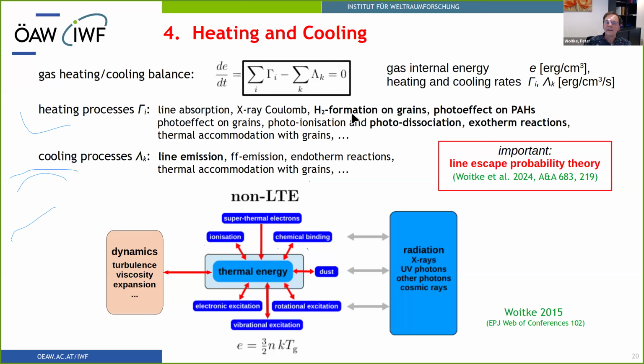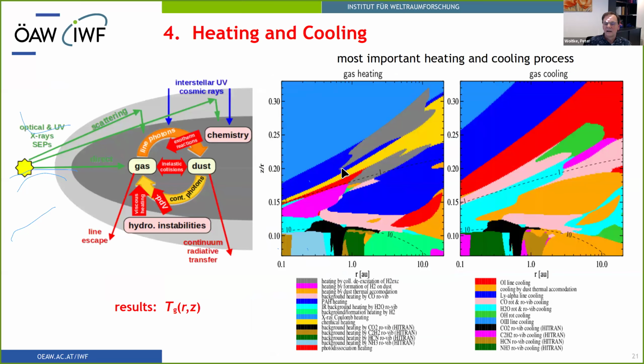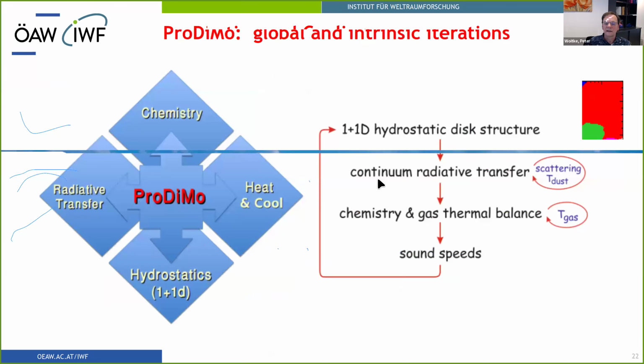And you have to balance all of them, and that's the way you determine the gas temperature. Yeah, I will skip a little bit about this because we are running a little late.